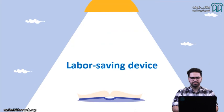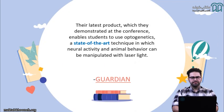Next one. Their latest product, which they demonstrated at the conference, enables students to use optogenetics, a state-of-the-art technique in which neural activity and animal behavior can be manipulated with laser light.